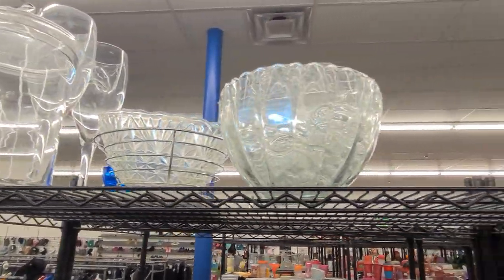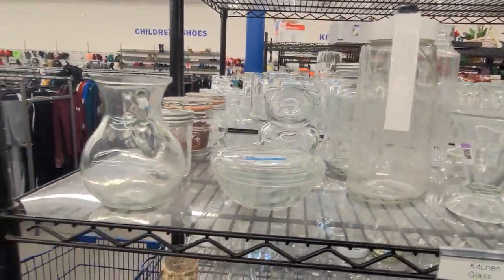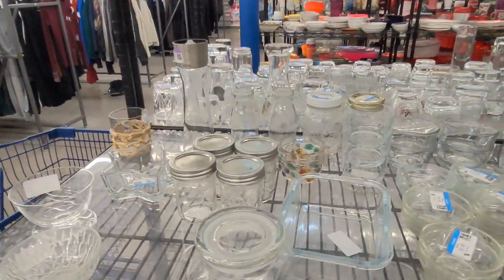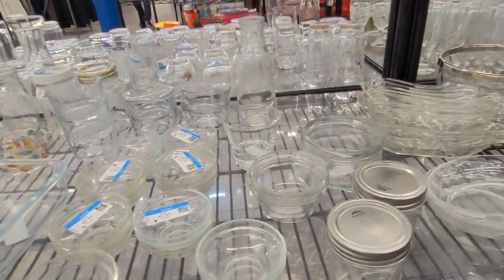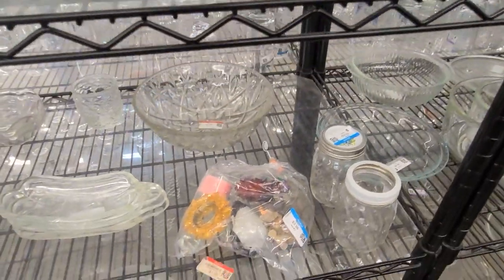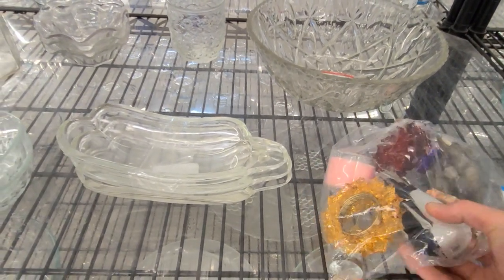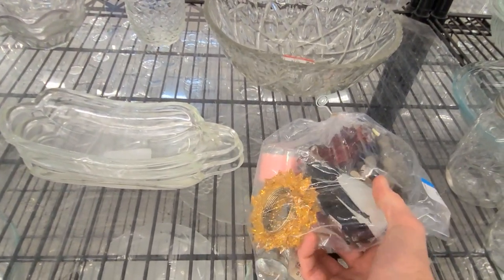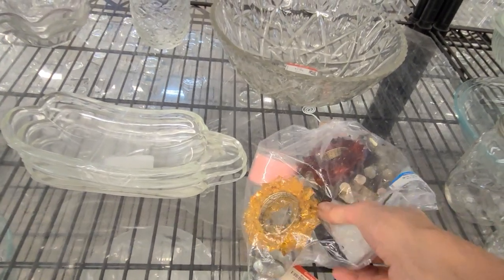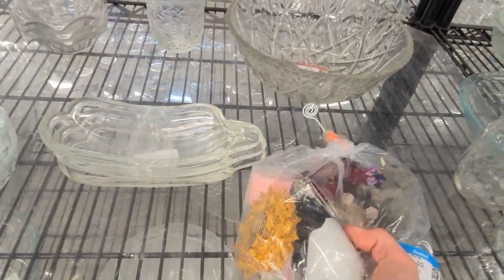The cart is now empty and we are here in everybody's favorite, the kitcheny bits. Lots of sugar shakers. Canning jars, little bowl sets. Somebody has popped a baggie back on the shelf here and inside is a glass penguin. He's absolutely lovely. I'm just checking for any chips or cracks or damage, but he appears to be in lovely condition. The bag is $3.99, so let's get it.